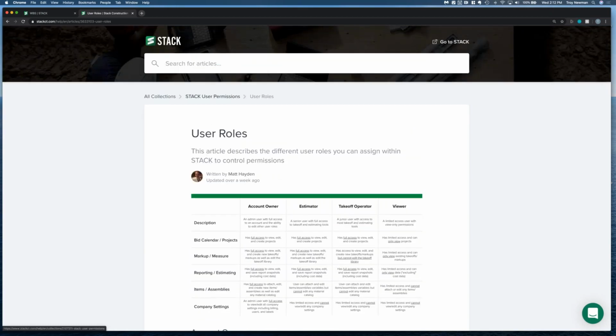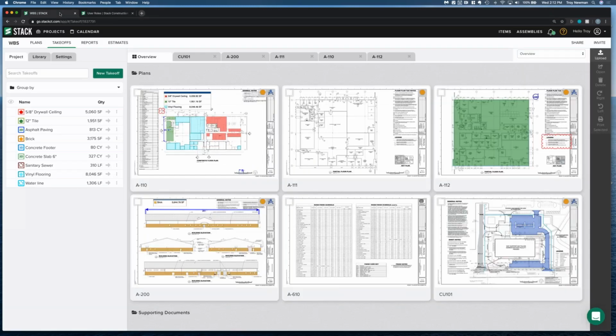But let me run through quickly what the differences are here. So as an account owner, I have access to anything in the project. So I can create takeoffs, I can do markups, I can create assemblies, I can modify assemblies, I can change coverage rates in the items, I can create company level label groups, I can do anything. Okay, so account owner is an unrestricted role.